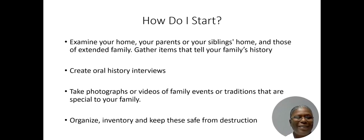Okay, how do I start? I have information on what I'm going to be collecting, how I'm going to be organizing it, and how I'm going to be keeping track of it. How do I start? These are some general suggestions on the steps forward. Examine your home, examine your parents' home, talk to your siblings, talk to extended family members, get them involved. Start gathering items that tell your family history.